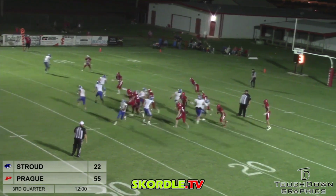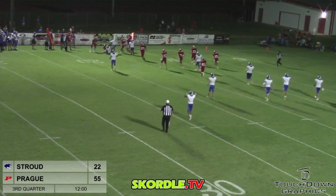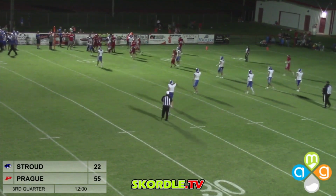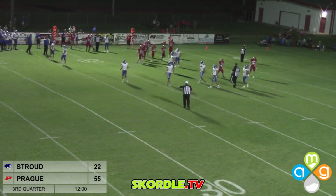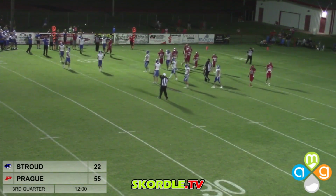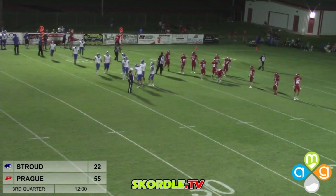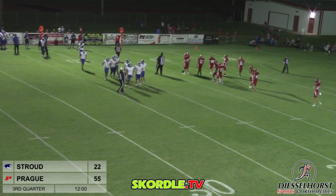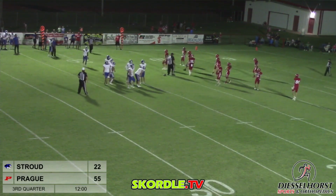As Baker takes a snap again, hands it off to number 20 from Stroud over to the right side. He's dragged down, though. Braden Davis. Number 20 for the Tigers is Bryce Huey. So we have several teams that we're going to play that's going to be inside the top 10. Millwood will be the next game. They're ranked number 9. And then I do know we play Chandler and Jones, which are 4 and 5. And, again, Prague at the moment ranked 14.